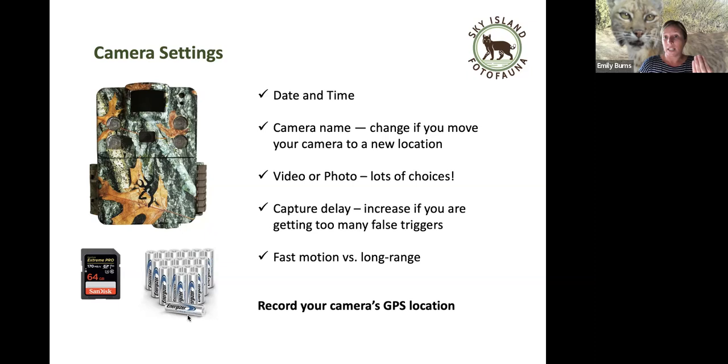Then you get to make this choice for most cameras, whether to do video or photography, actually still photographs. The MyDace, that cheaper model that I showed you, can actually do both. It can record a video and then take still photographs. But the Browning here, you have to choose one or the other. We typically, for research, do photographs.